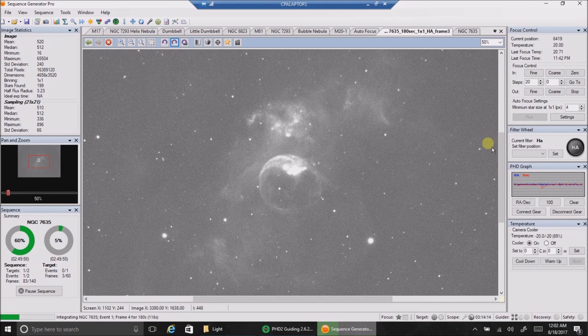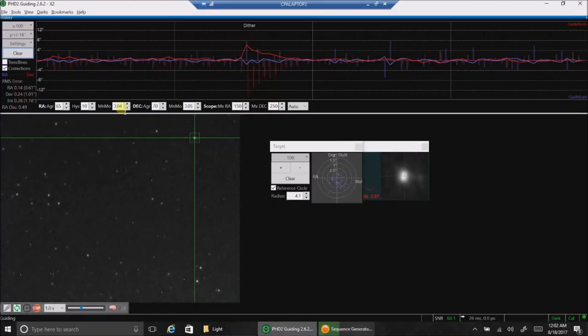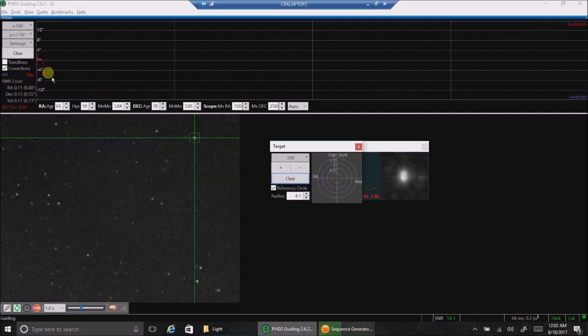And while I got you here, let's take a look at my guiding. Let's clear that out. That dither kind of skews the numbers there. Oh, look at that. It looks like there's haze flashing through here. I don't like that. Yeah, it's kind of hit or miss with the sky today. 0.68 total RMS error. That's not bad considering I've got haze coming and going. So I'm just going to keep collecting data, and I'll throw out frames that I don't like if they're ruined because of haze. Okay, I'll be back.